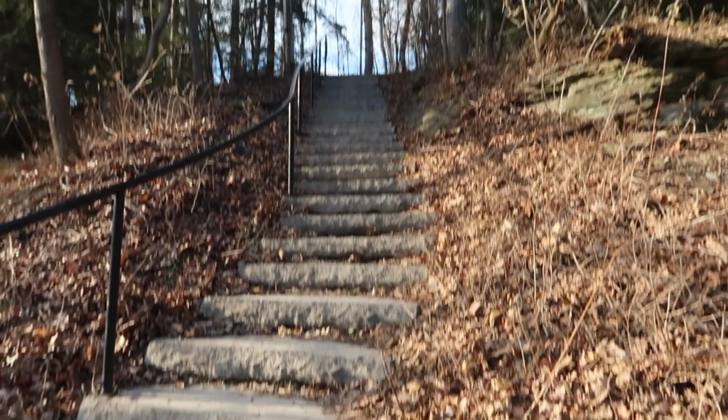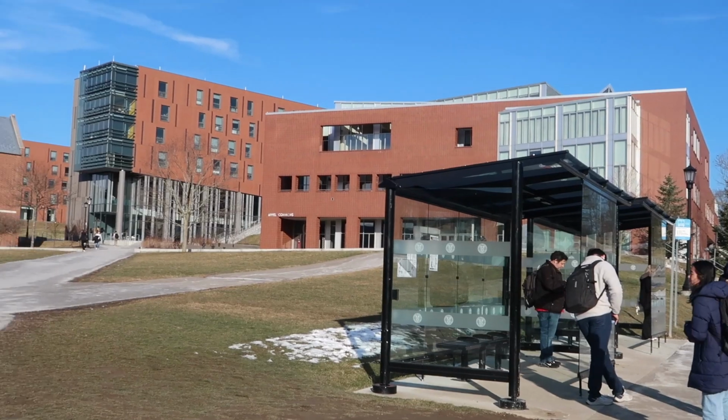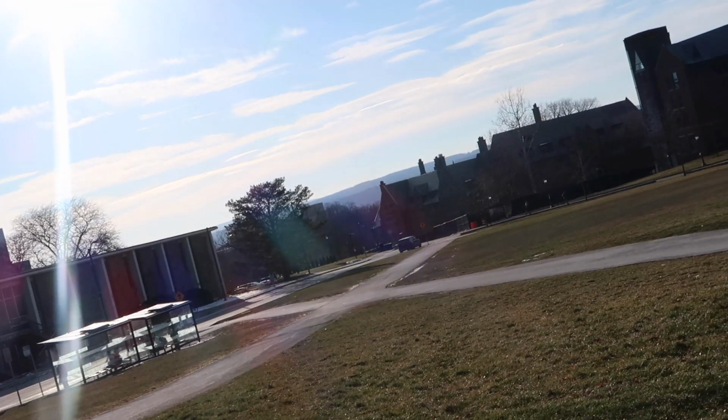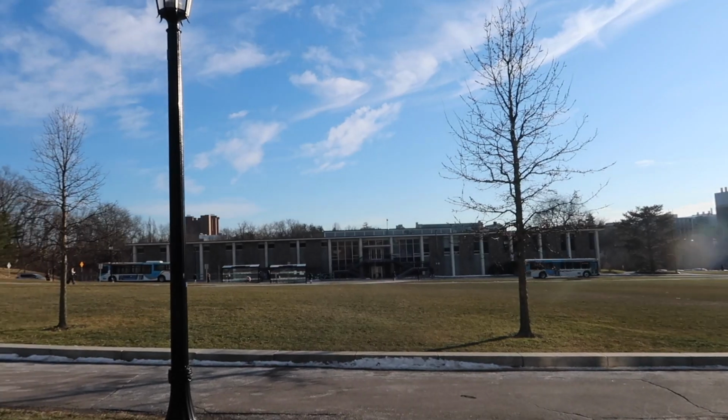All freshmen are housed on North Campus as part of Cornell's first year experience. The houses here are referred to as program houses and each have a theme. So if you're new, chances are you'll be staying here.